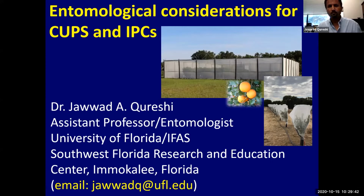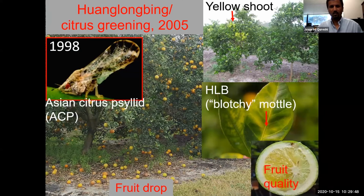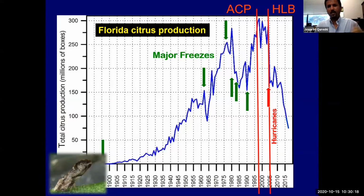So just a brief introduction. We have the Asian citrus psyllid, and it's a vector of HLB. Most of you are familiar with these symptoms in the open production system: yellow shoots starting in the trees as the disease progresses. We see the blotchy mottle on the leaves, poor quality fruit, a lot of fruit drop, and this devastation continues. We have been battling this vector and pathogen system for almost 2 decades now, considering the psyllid got into our system in 1998 and later HLB in 2005. And we have lost more than 70% of our production to this vector pathogen system.